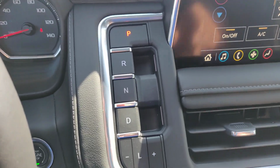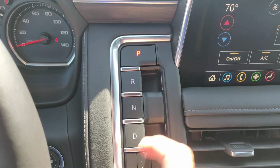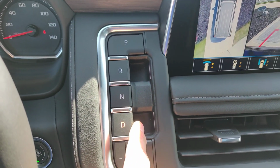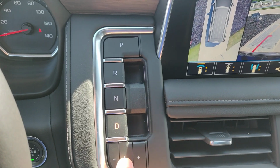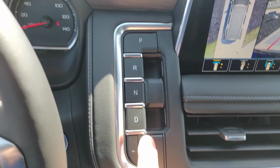All new shifter design, pretty intuitive. To park or neutral, you have to push. You have to be in a gear to engage neutral, and that's just done by literally just tapping and pulling it towards you. When you're in drive or reverse, you can put it right into neutral. Then you've got low range at the bottom here with your tap shift controls right at the bottom.